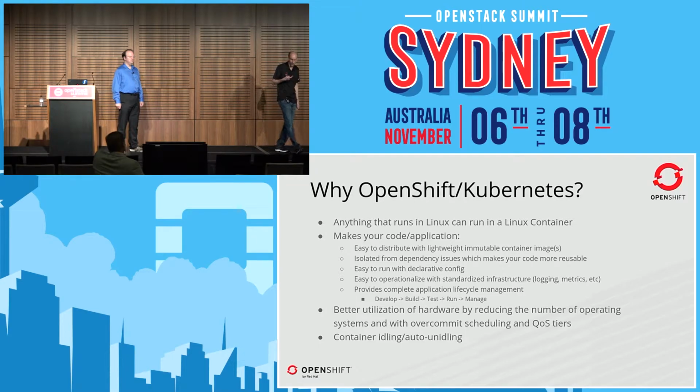Okay, so as far as utilization of hardware, there's a few things that OpenShift also does there that really help. One of those pieces, which I referred to, is the fact that the kernel is shared.